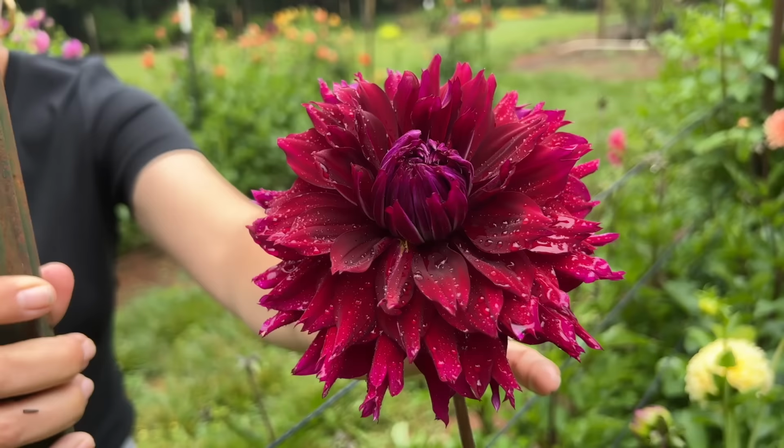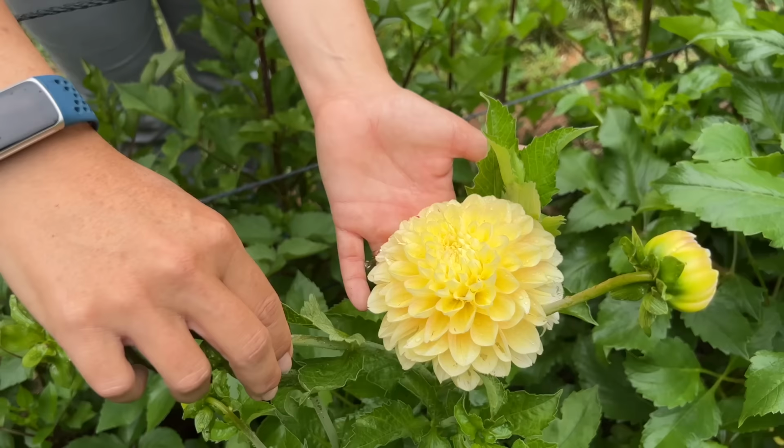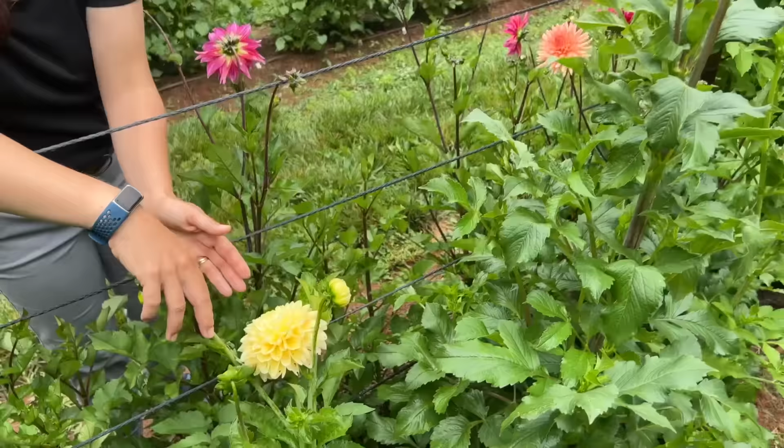But dahlias will have different bloom times, right? Just like other flowers, they have early, mid, late bloomers. Look at that yellow. Is that not spectacular? It's a shorter plant, but a massive bloom on it. Really beautiful, buttery yellow. Then you've got some that have completely different texture.